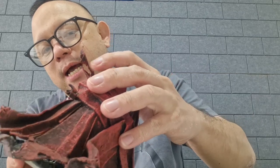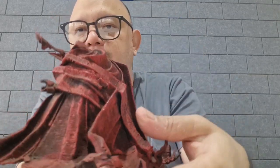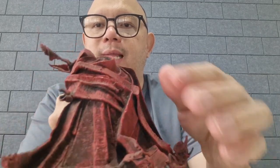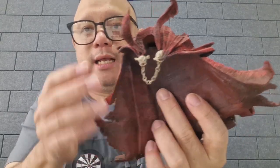Another thing that is also part of this is that his cape can be removed, as you can see, and you can see the detail. You know, this is rubber, by the way, and you can see the detailing of the cape, because in the comics, in the animated series, and even in the live action, the cape is basically like a separate entity, or it moves like it moves by itself.